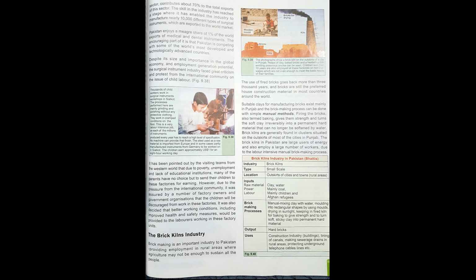Problems of cottage and small scale industries. Number 1, limited profits which are usually spent on the daily expenses. Number 2, use of old methods and old machinery. Number 3, lack of standardization and poor quality. Number 4, exploitation of owners by the middlemen and wholesale dealers. Craftsmen and owners feel discouraged when they earn lesser profits.